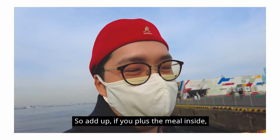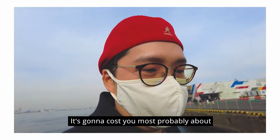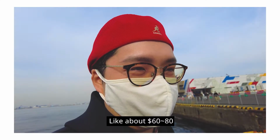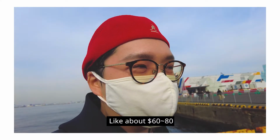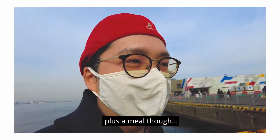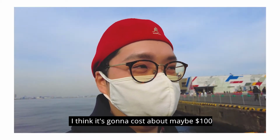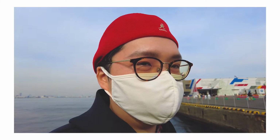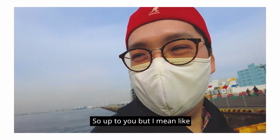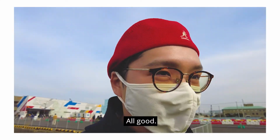So add up, if you plus the meal inside, it's gonna cost you most probably about 60 to $80. And if you wanna buy their products or whatever, I think it's gonna cost maybe 100. So if you're a hardcore fan, you love Gundam, all good.